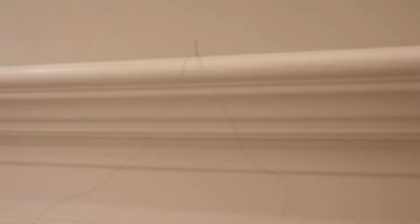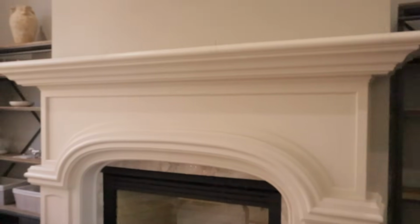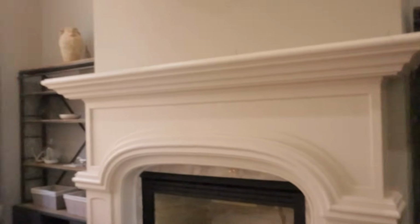So this is what I do. I just kind of tap that in here, and then I put floral wire around those, and that way when I'm hanging my garland, I know that it's not gonna fall off of my mantle.